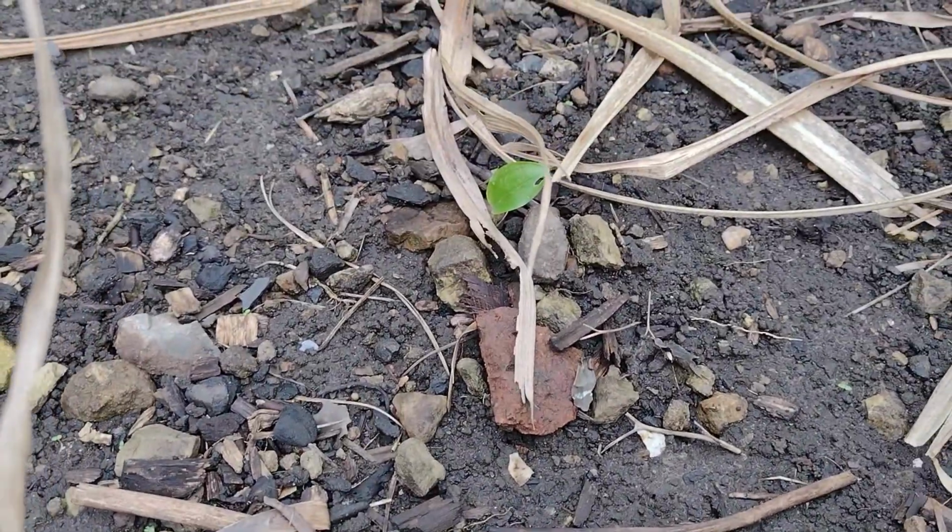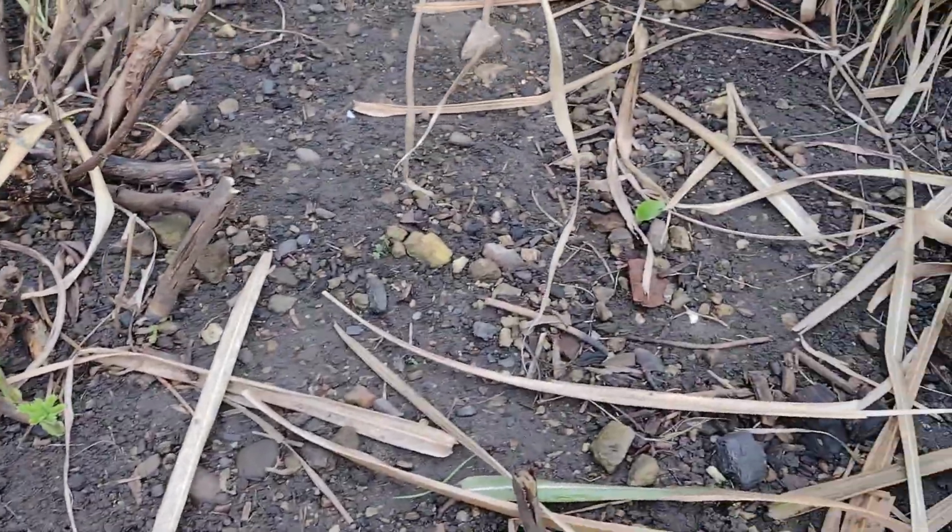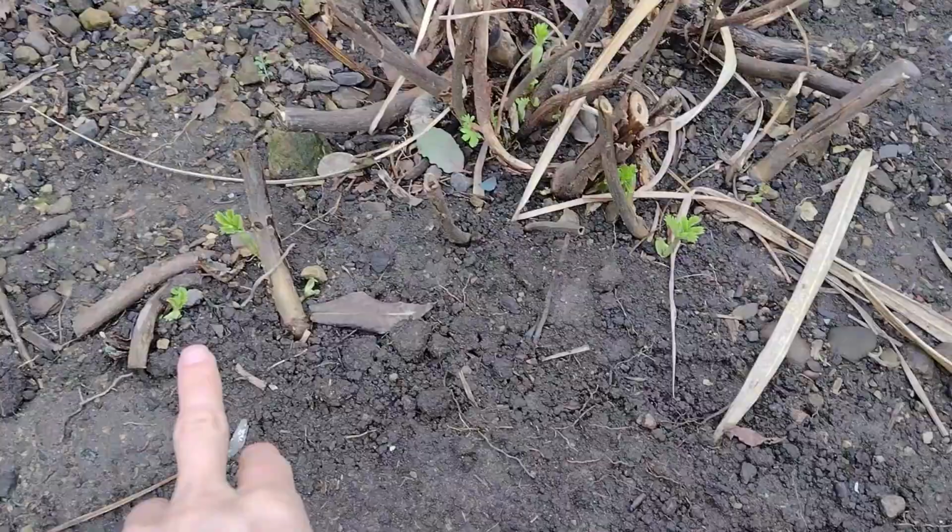We've even got that lily spreading down here. It must be spread by birds. If it does flower, the birds must pick the seeds up. See again, it's spreading here.